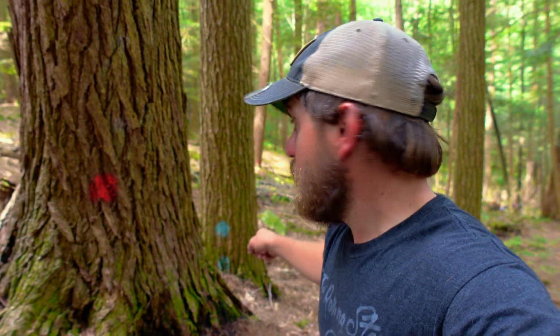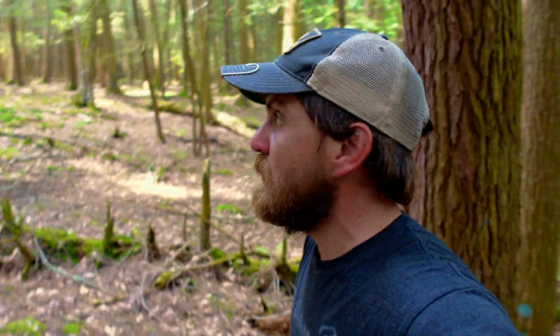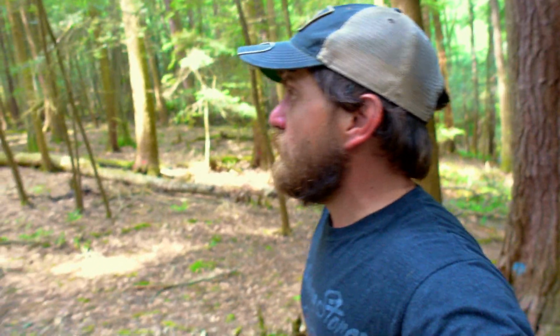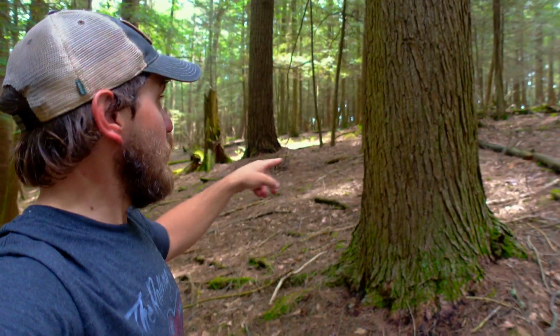Friends up here. You can see there's red and blue dots on these trees. Love to know if someone could tell me what that means. We're above the logbook. I've really never walked farther up than that before. So I did want to today. It seems like there's even some bigger trees up in this area. That one and this one.